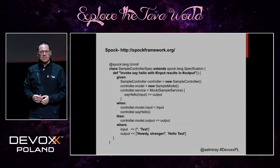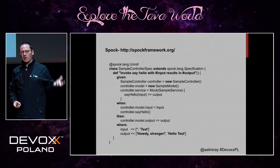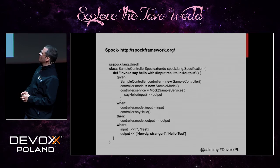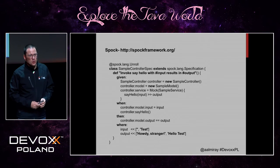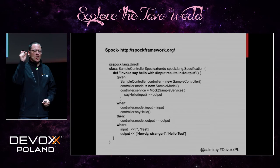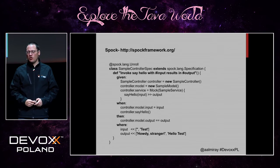What I'm going to show now is Spock. Spock is this interesting testing DSL that allows you to have pretty much the same behavior as before, but writing less code. Now, for those of you that are new to Groovy, let me tell you that it's so easy to get started. Just grab your Java source file, rename it to .groovy, and compile it with the Groovy compiler. 98% of the time it's going to work because the Groovy syntax is a superset of the Java syntax.